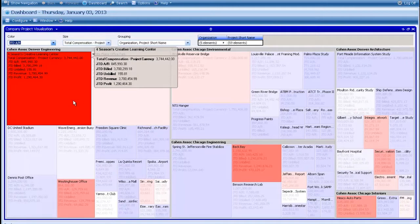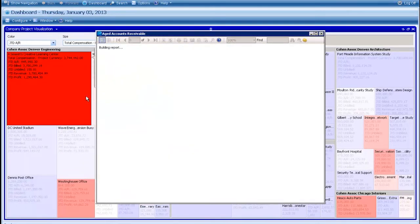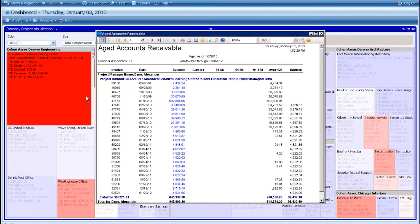It can be as profitable as the reports read, but if they're not paying their bills, then there's definitely something wrong with the project. What I can do from here is just go ahead and right click, drill down into the DH Accounts Receivable report right off of this visualization dashboard to be able to narrow down what the problem really is with this project. And I can see here I've got AR all the way back to 2009, and it's way past time for Alexander Dane to get on the ball and get some of this money in, or send it over to collections, or whatever that next action may be.